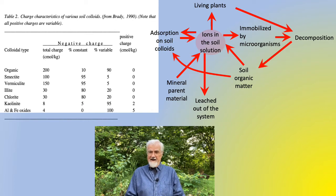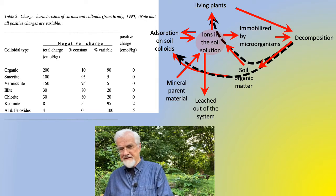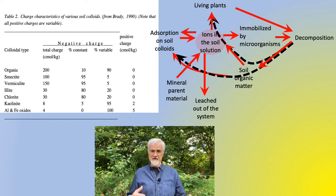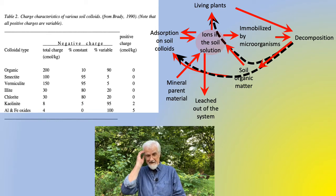Now, what we have then are two pieces of the decomposition process, and those two pieces act in different ways. One is the decomposition of the soil organic matter to give ions to the plants to be absorbed by the plants. The other is the decomposition to the point where they're organic colloids that have negative charges on them that engage in cation exchange capacity, basically making the soil healthy in the sense that it can maintain some of the ions in the system without having them leach out.